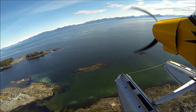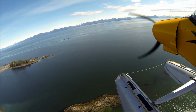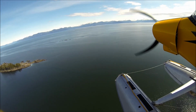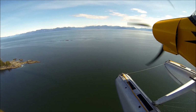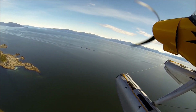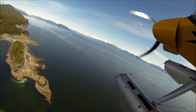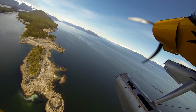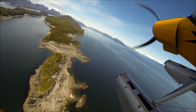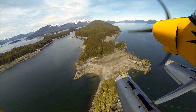That little point coming up on the left there is where we just spent the last 45 minutes or so. You can see the real white spot there where Tom was catching the fish. I had the airplane out on the point so I didn't spook the fish away from him. This is right where we just spent the last few minutes, and the fish are still there. Anyway, we're on our way home.